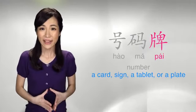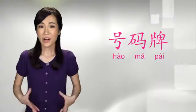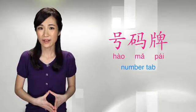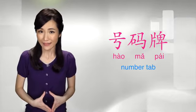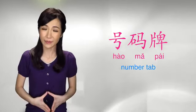牌 can be a card, sign, a tablet, or a plate. In our dialogue, however, 号码牌 refers to a number tab, the type we pull from a dispenser when waiting at public places like the post office, bank, or here, as the case may be, at the hospital.